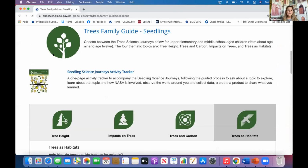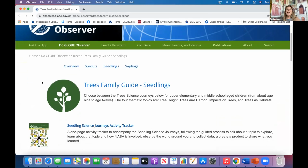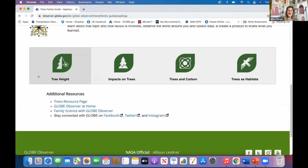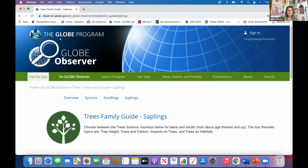So hopefully you will be interested, intrigued, see how easy it is to get in here and interact with our Globe Trees Family Guide. And should you have some other ideas that you feel would be useful for us to add to this guide, reach out to us, reach out to Brian, let him know what you have, what you feel would be useful to add to this, and we can consider having it be a growing, living, breathing document. So I hope that was helpful, and thanks for putting up with my tech problems.